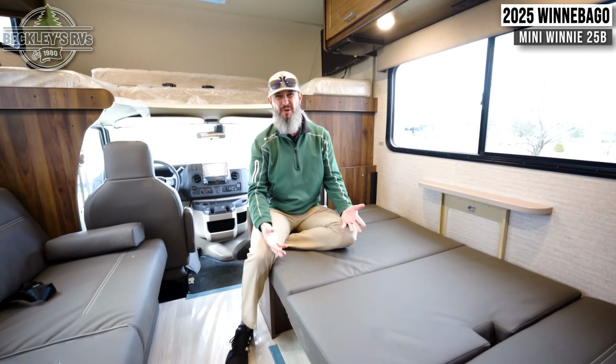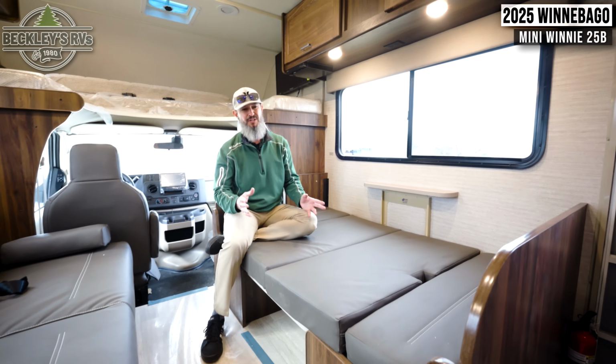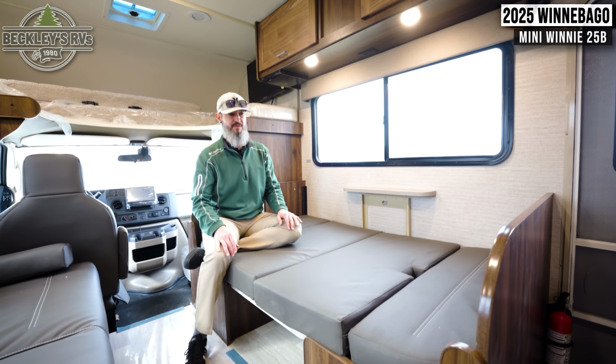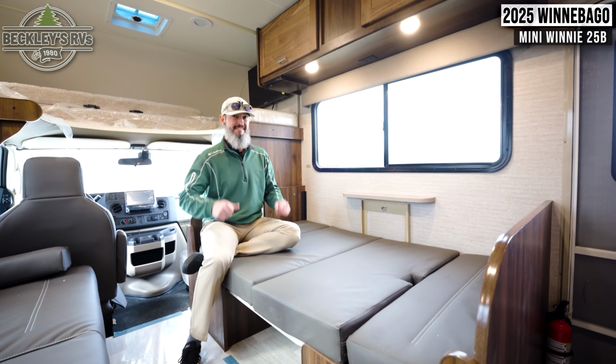And there you go. This is probably like a double-sized bed. So again, kids, you're gonna sleep two, adults, maybe one corner to corner. But again, a great versatility just in case you get some of those extra camping buddies that come along. Let's get it set right back up.